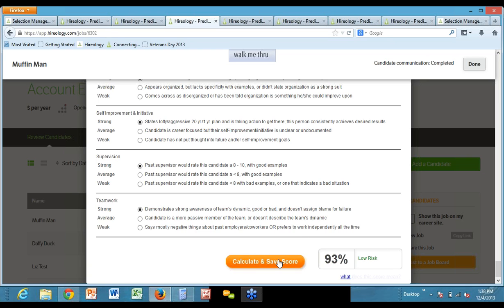So what we'll do is we'll press Calculate and Save Score, and now you'll see in the score box at the bottom right, this candidate scored a 93%. And you'll see in green text, the interview says low risk, which means that the candidate is low risk for being a bad candidate. They are likely to do well, so we would recommend that you move forward in the next phase of the interview process.